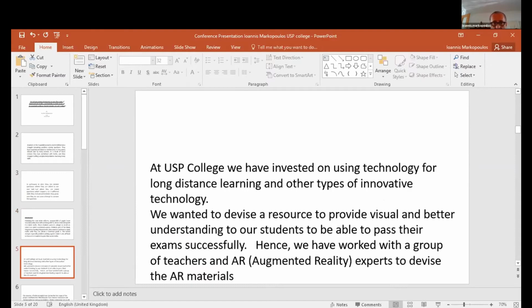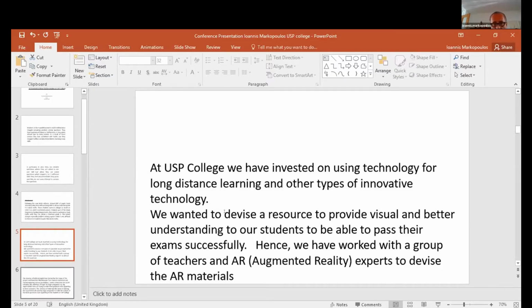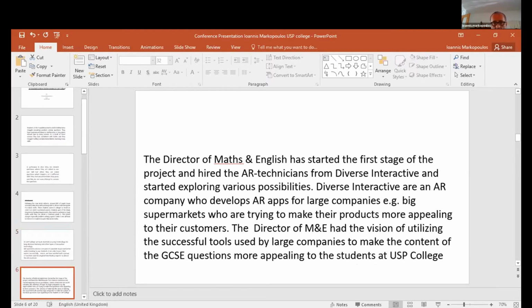At USP College, I've been very lucky. We've been investing a lot in technology. We've done a lot of work for long distance learning. I've been pioneering a new platform with huge success. But as far as the augmented reality, my collaborator, Seval, she had the idea of using augmented reality to make maths a bit more accessible. I was introduced, and then I further developed the idea.